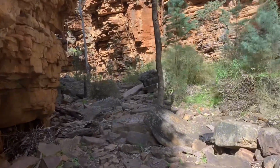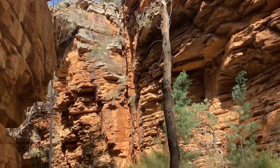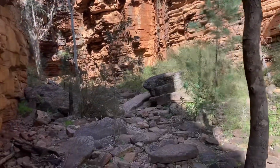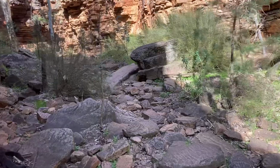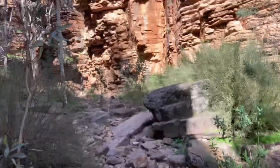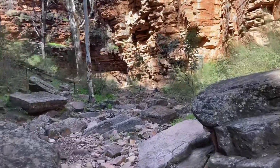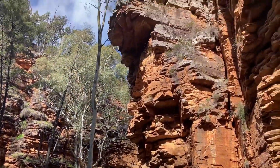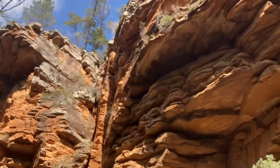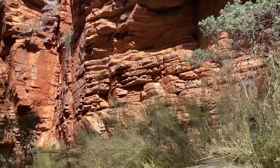It's deep into here. Got to keep your eyes peeled a bit as well. There's tiger snakes in here apparently, big black ones, so I don't really want to come across them. Pretty loose rocks as well. Spectacular though. Look at that thing right above me. Wow, it's great.